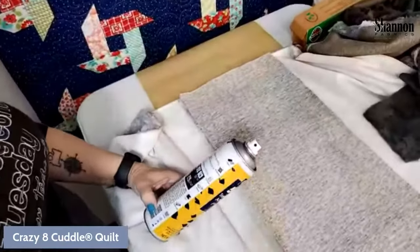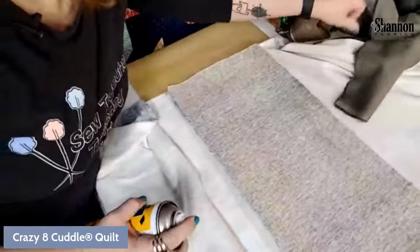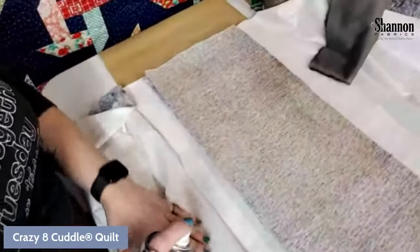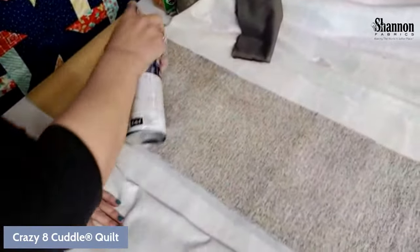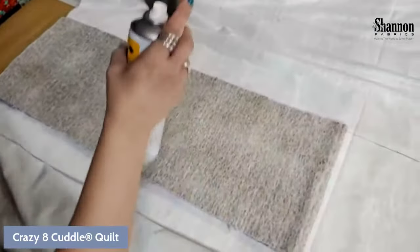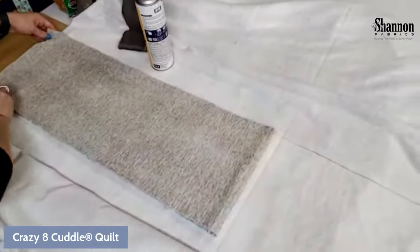Look, I have an extra lid for the other grippy. All right, so I'm going to spray the back of this and I'm going to lay it down. This is how we start all strip quilts. Start in the middle, build out from there. The key is really to not spray too much, but enough that it sticks. Now come on down to the end and watch this.